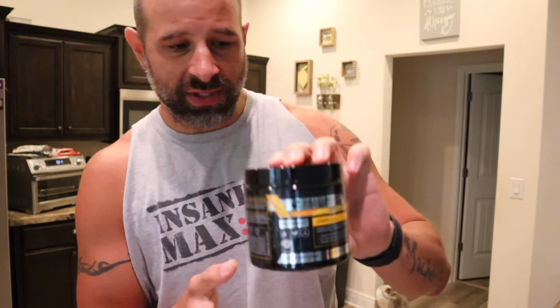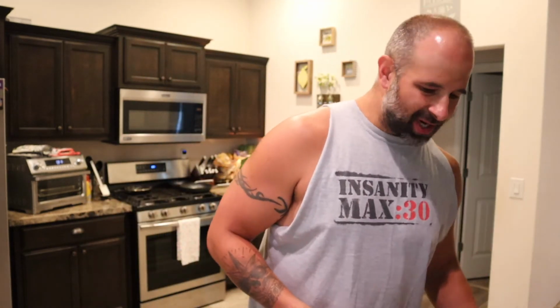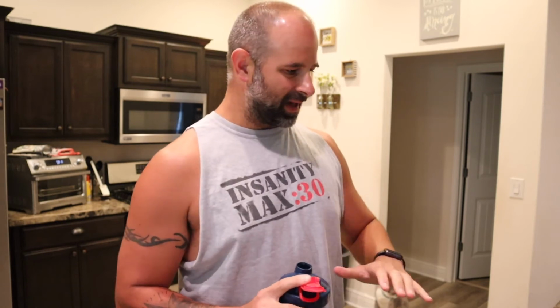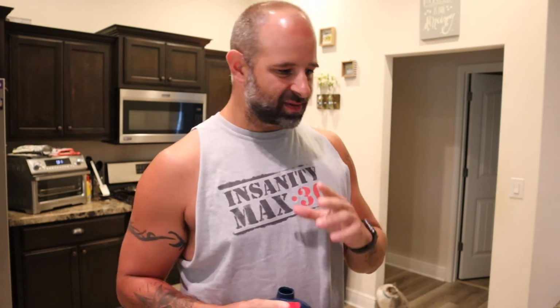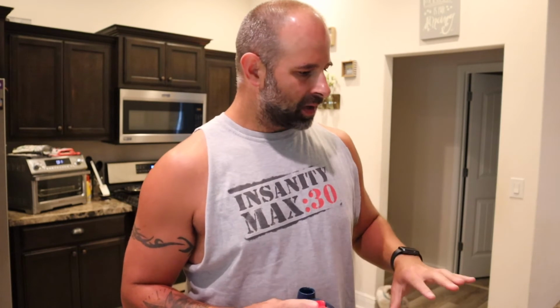2 scoops of Energize. You know how it is. Energize, lemon lime, absolute favorite pre-workout that I take, and I've taken quite a few. I have like 3 different pre-workouts on the counter right now. 2 of them are mine, 2 of them are my wife's. So there's 4 different flavors, 3 different brands.